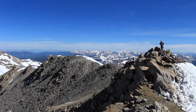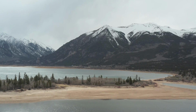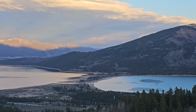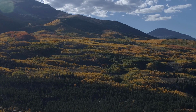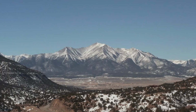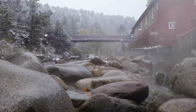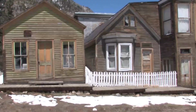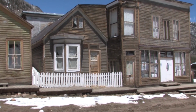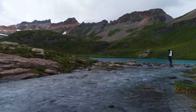And the farther south you go, you're going to find more and more 14ers that you can hike. Twin Lakes is a beautiful place to hang out. You're going to find some awesome hiking and great fall colors here. And of course, Buena Vista has these iconic views with these 14ers towering over top of it. You're going to find quite a few hot springs in this area, along with a few ghost towns and awesome hikes. All right, that does it for the best areas in Colorado.